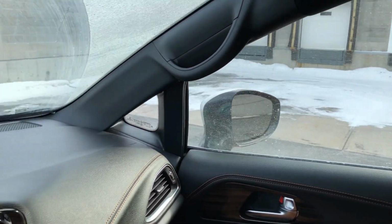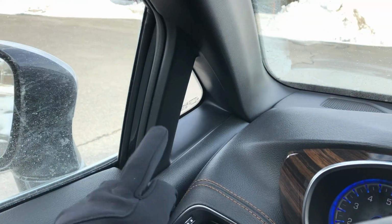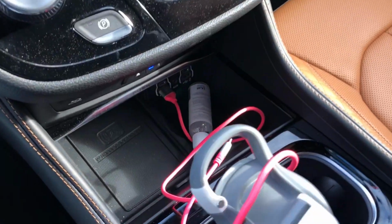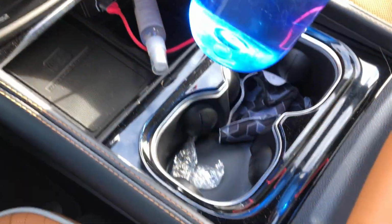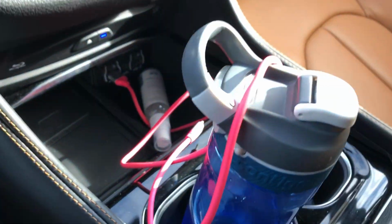Great visibility, as you would expect in a minivan. You do sit up high, and I do love the opening here, although this is useless. It gives you an airiness, much like the cabin. Speaking of airiness, let's talk storage. Here's your wireless charger. Nice bin here and a little bit of trash, apparently. This is huge, a great place for DVDs. And there's even a storage bin down here which can come in very handy.